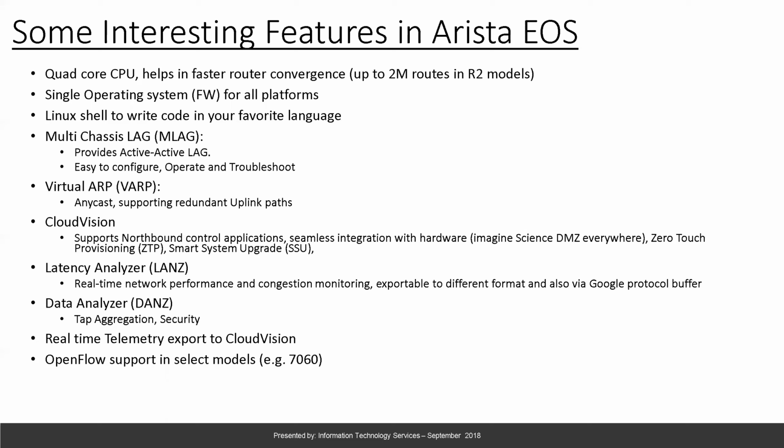Telemetry, again, as I mentioned, for the CloudVision, it's real time. We are using it, but not that extensively, but we are trying to understand more on how we can better use the telemetry. OpenFlow is available in the 7060, though we are not using OpenFlow. There's another feature called DirectFlow, which is available from Arista directly. What it does is that, just like in OpenFlow, it can put some specific rules on top of all the rules which are in the ASIC.